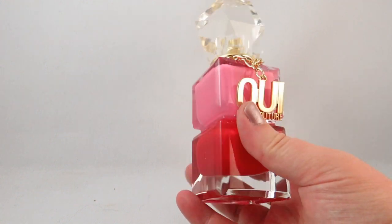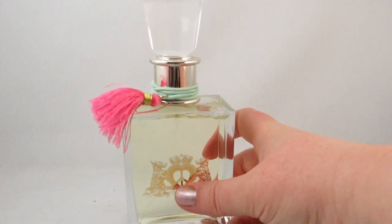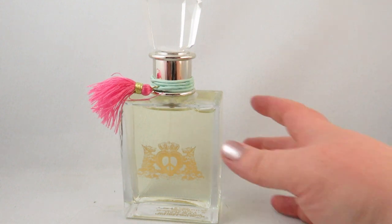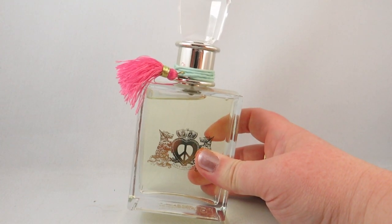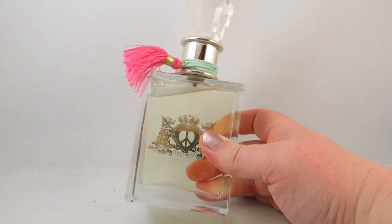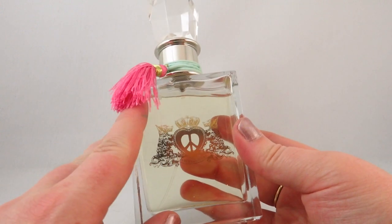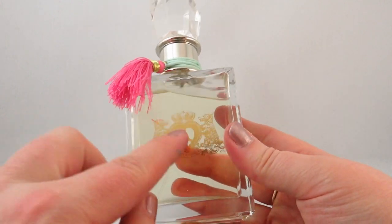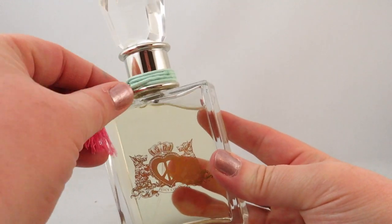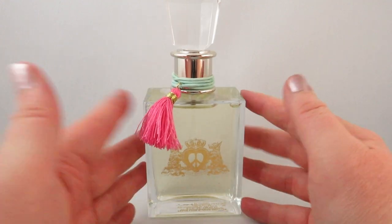It's not a love. And then the last scent that I have from Juicy Couture is Peace Love by Juicy Couture. This is a green floral. It was released in 2010. The bottle's a little different than the other ones. It's very modest, with just the gold design here with this little fringe elastic. So it's quite a simple design, which, I mean, it looks great.